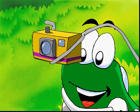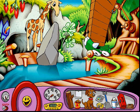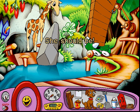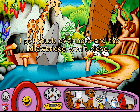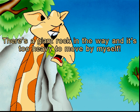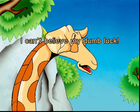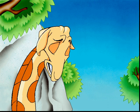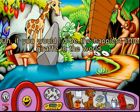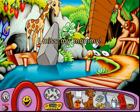It's Masai. Yeah. Are you Masai? I sure am. Boy, is your mom ever worried about you. Okay, look at that rock. And the drawbridge won't close. There's a giant rock in the way, and it's too heavy to move by myself. You can come to the other side to help get rid of it. Well, maybe I can help. Oh, if you would, I'd be the happiest little giraffe in the world. I miss my mommy.